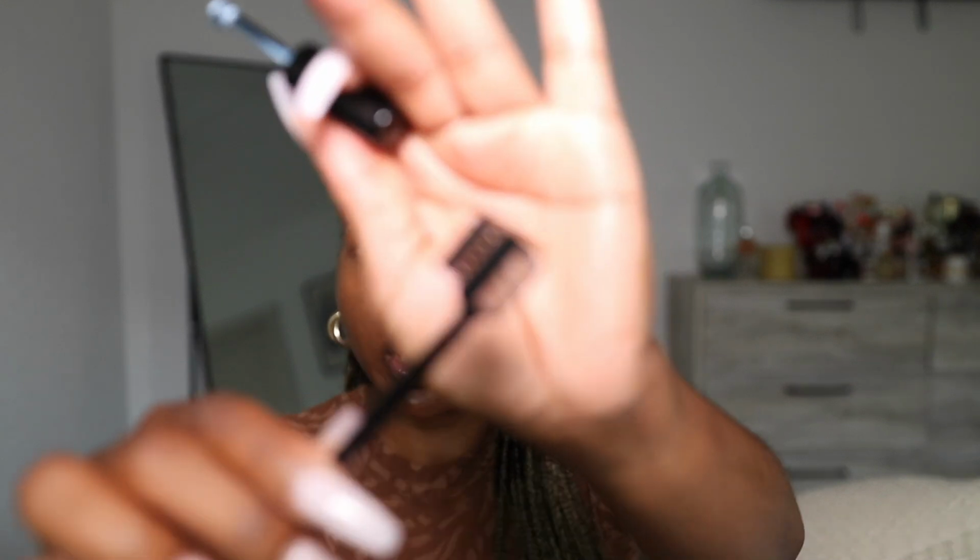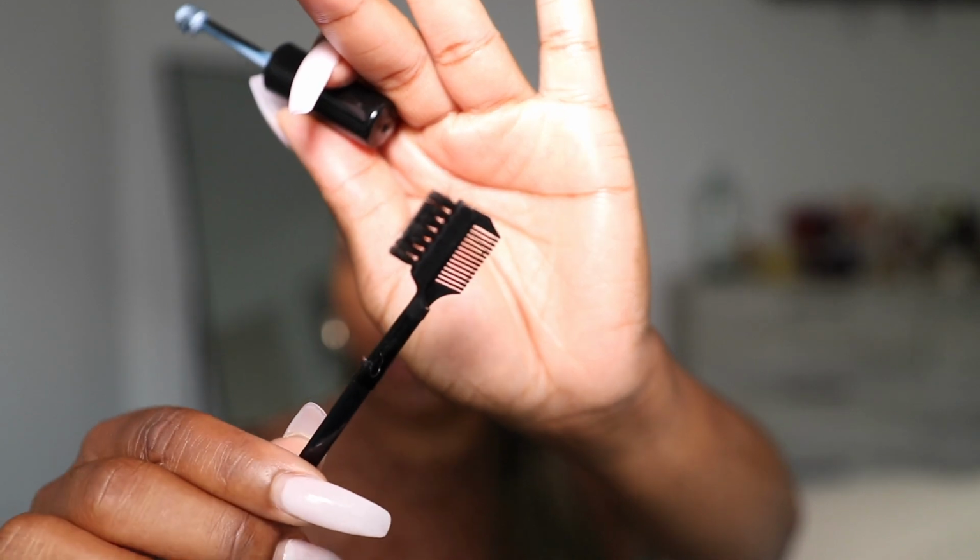I got this in PR from Ardell, and it came with this little tool. It's like a comb and a brush duo, but I like to apply the product using the wand and then work it in and maneuver my hairs using this little tool. If you buy this brow glue and it has an option to come with this, I highly recommend getting that option. Brush my brow hairs upwards. I like to work with one brow at a time, just because, as I mentioned, this stuff dries super quickly. So I like to go in with the comb first and comb the hairs upward.